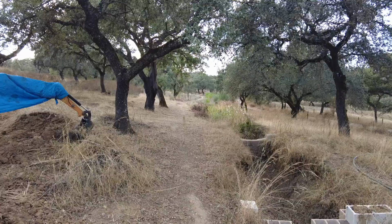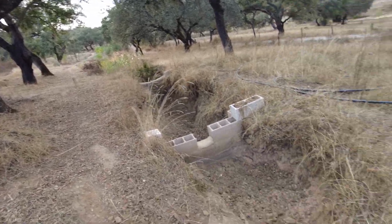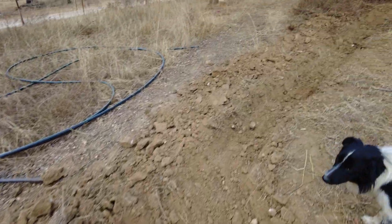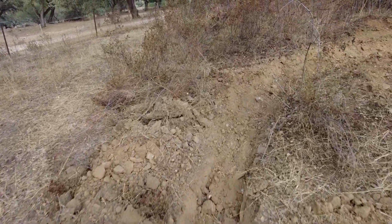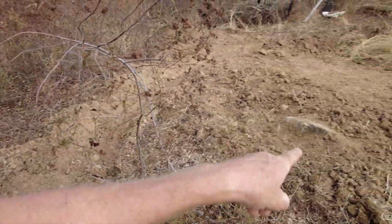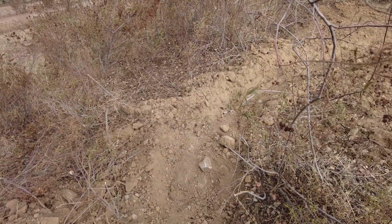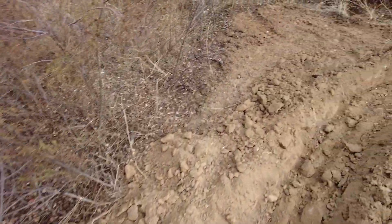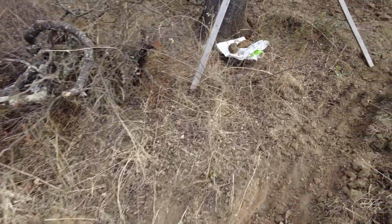This is the old erosion gully, and this is our canal number 3. And this is a huge loop because I found these boulders here that I cannot move, and it's actually good. I don't want the water to flow too fast.